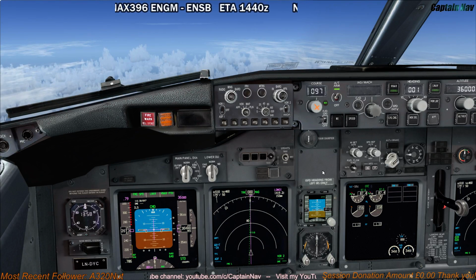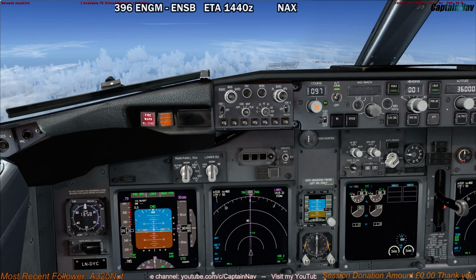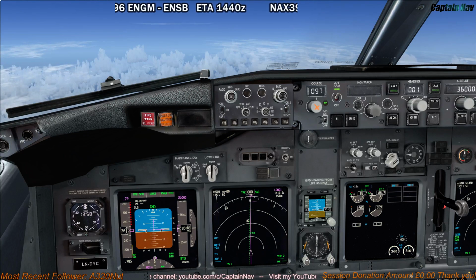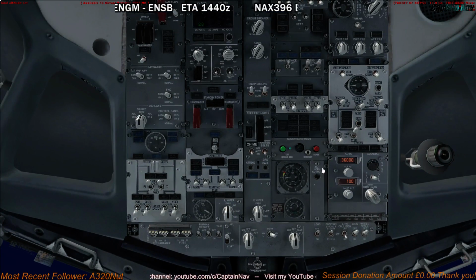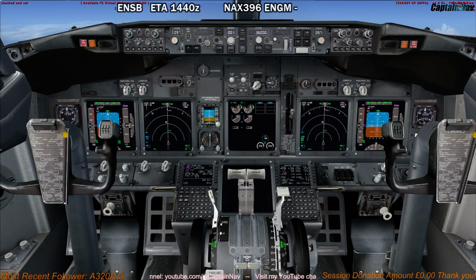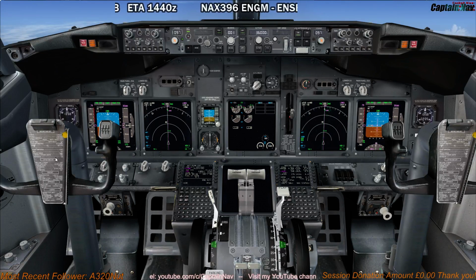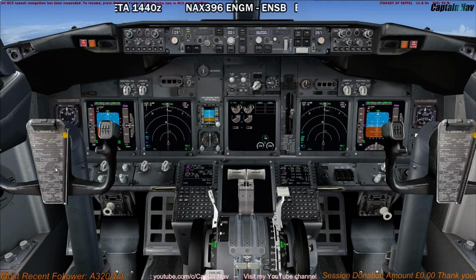We can do the descent checklist. Descent checklist. Pressurization. Land altitude set. Anti-ice, as required. Approach briefing complete. IAS and altimeter bugs, checked and set. Confirm. Checked and set. Disregard the item. Yep, I'll jump to the next item. Descent checklist complete. Muchas gracias.